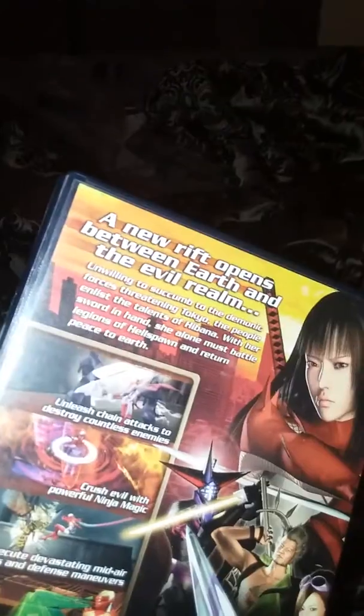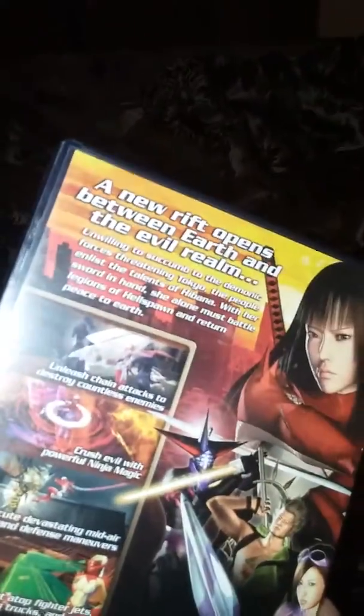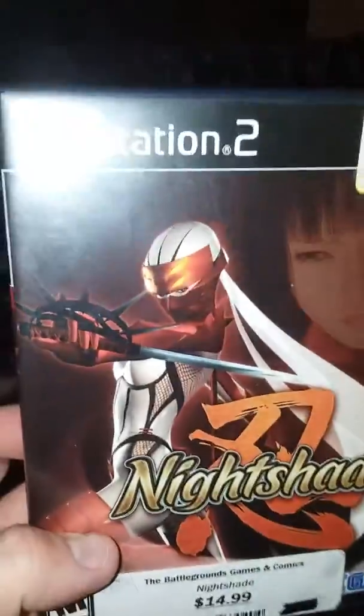I don't know if she showed up in the original Shinobi or not, but I think this was a little bit easier than Shinobi from what I've heard, or maybe it was a little bit harder. I don't really know, but definitely glad to finally have that, because this has been one of those titles I've been looking to pick up for a while now. And finding it at that price seemed like it was worth it to me.